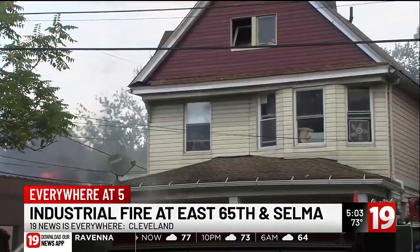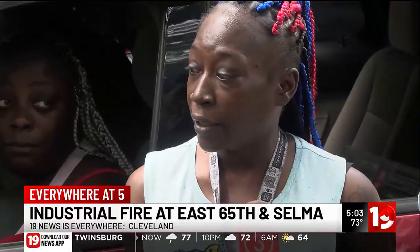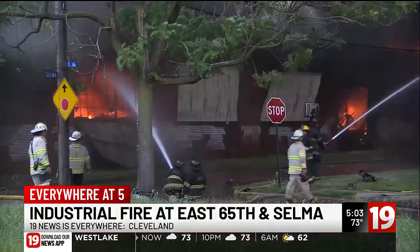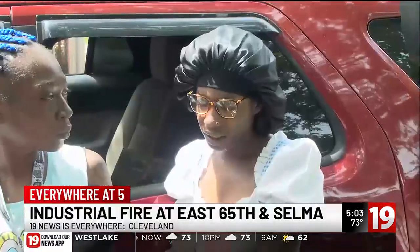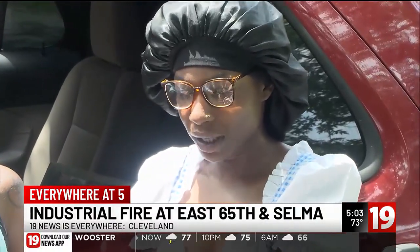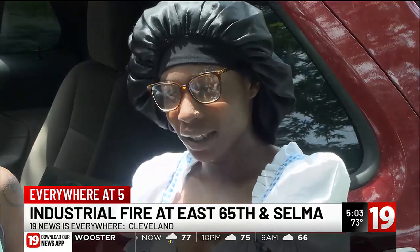Literally the whole side of our house is damaged, fire smoke, even though it's not my house per se on fire, but I still have a lot of damages in my house. Alicia Jones' daughters had to evacuate their home this morning. When police told them to leave, they realized how serious it was. I looked at the side of the house in the window and I seen all the smoke and everything was just coming up, so I'm like, okay, I gotta put something on, at least get her out.